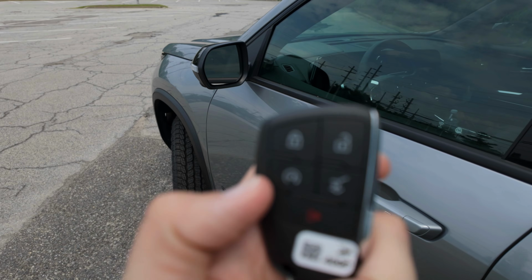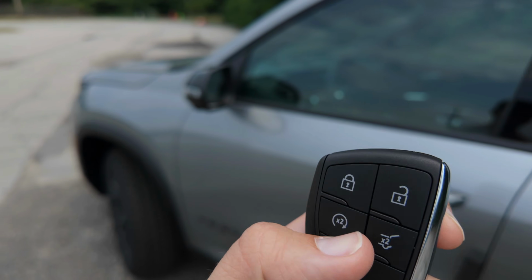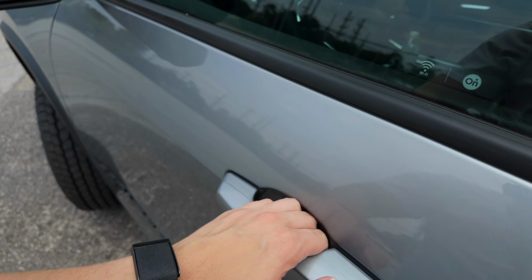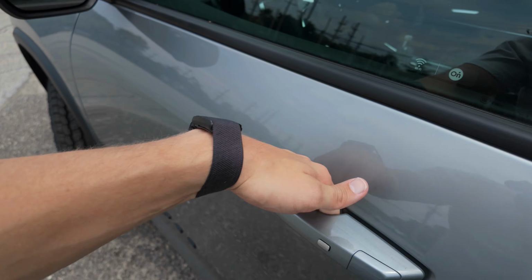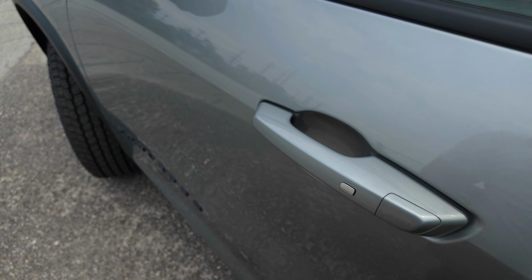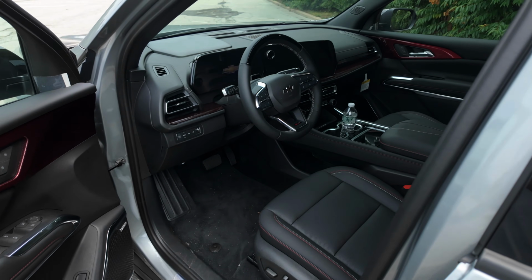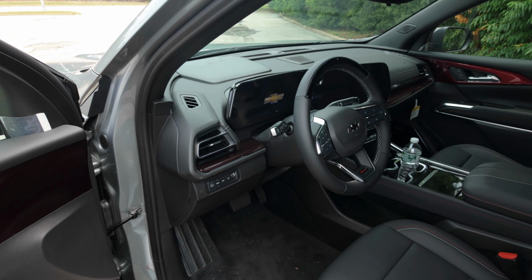Obviously, it does have remote start, which is a pretty standard feature with the Chevys. And one thing to also note now is that when you're getting in, it is not fully keyless, so something like this will not work, but you do have the button on here. As long as you have the key in your pocket, you can click this button. It will unlock the door, and it will also lock it. Let's jump onto the interior.